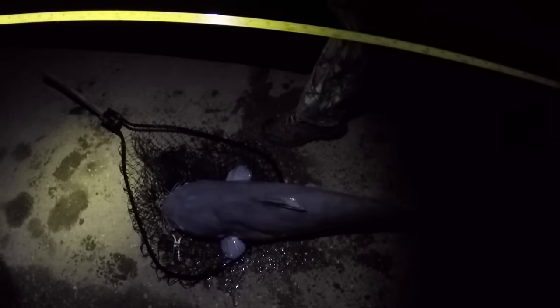Measurement. Dude, my tape is not long enough. Dang it. How long is it? This goes to 40 inches. It's longer than 40 inches. It's about 43. Make sure she doesn't flip over. Yeah, I got it. Oh my, look at the mouth on that thing.